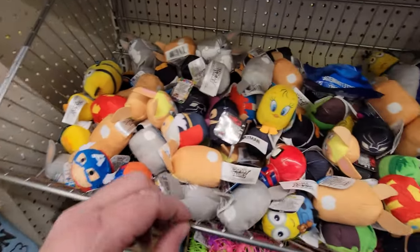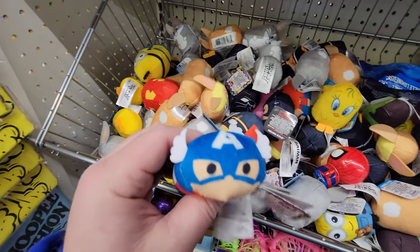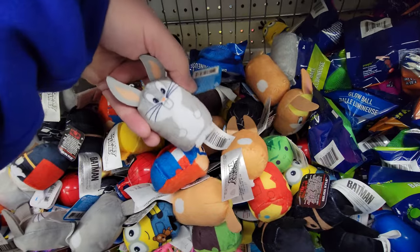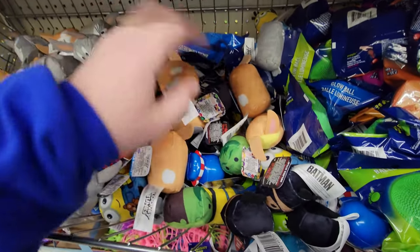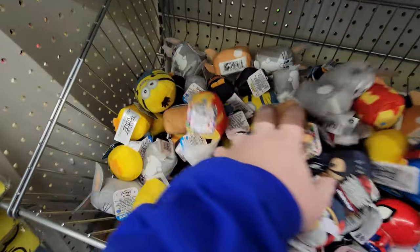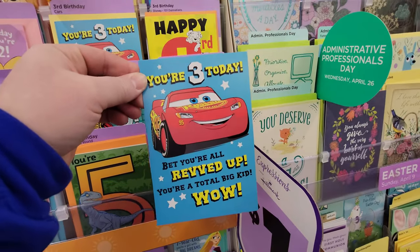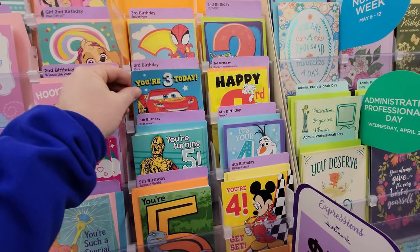Oh my gosh, how funny are these? Look at this, these little squishy things. We have Captain America, and there's a Tweety Bird. What else? There's Bugs Bunny. I don't see any Cars stuff. Was that Iron Man? The Hulk? These are too funny. Okay, so it's not a decoration, but I immediately found this. So, good job, Dollar Tree, for having something Cars here.